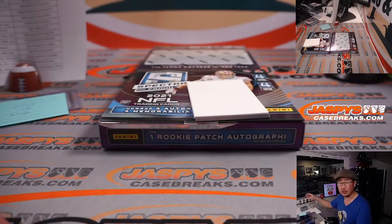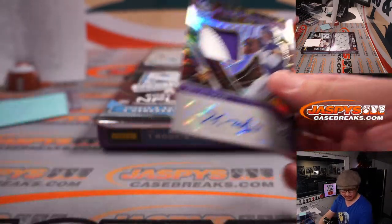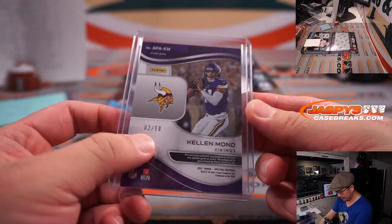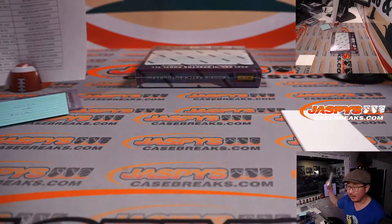And that goes to Jordan Ashton. And last one here is Kellen Mond, 2 out of 50. Aspiring. Two-color patch and autograph. And that's part of the Pittsburgh group. So Minnesota 2 goes to Logan M with the extra spot that he won. All right.